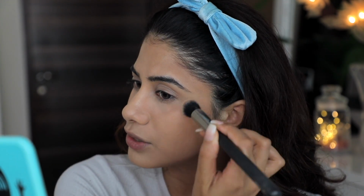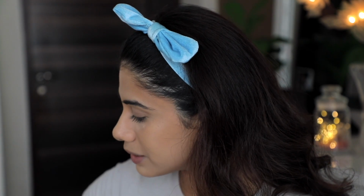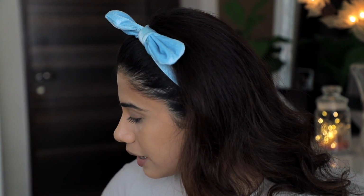So I'm just gonna keep the contour to my temples and let this be blank. I like it to be big, so I'm gonna let it be. Okay, now you can barely see anything on my face, right? It's just very, very slight contouring that I've done. Very slight, you can't even tell. But in the bigger picture, like when you've completed your makeup, it looks good. Okay, it looks great.